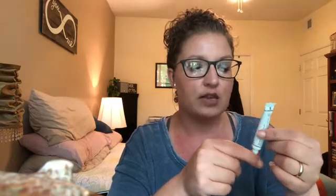The second one, again, is a sample size, and this is the Lorac Behind the Scenes Eye Primer. This is it right here. This is very much the same color and the same consistency of the Urban Decay one. I received this as a free gift when I purchased my Lorac Mega Pro 2 palette. And then the last sample size of eyeshadow primer is the Too Faced Shadow Insurance 24-Hour Anti-Crease Eyeshadow Primer. Long name, tiny little tube, and I did receive this again for free when I purchased my Clover palette from TooFaced.com. And the rest of these are full size.